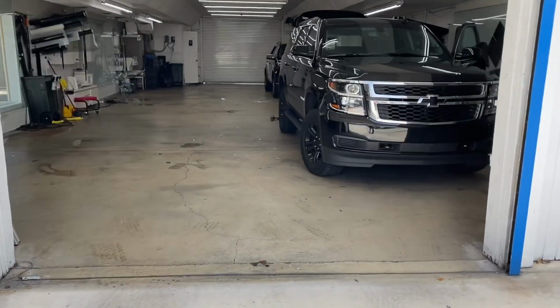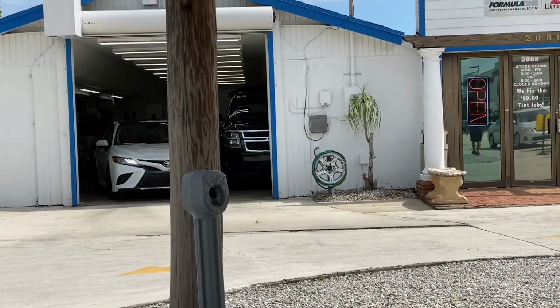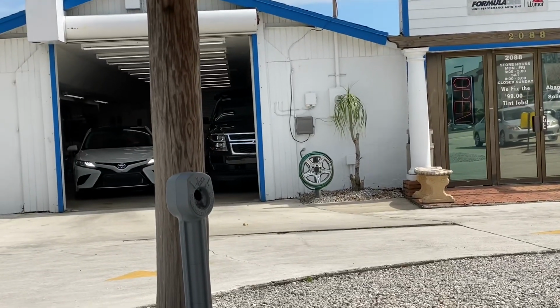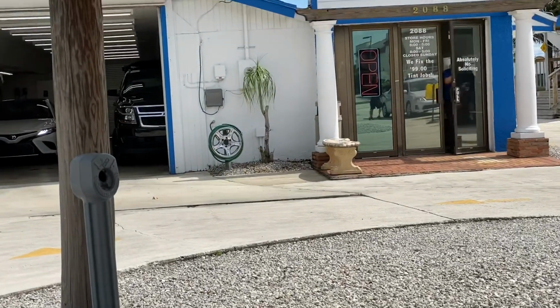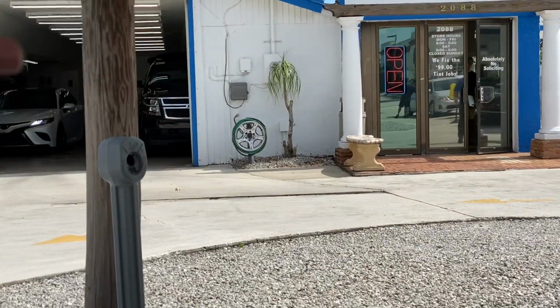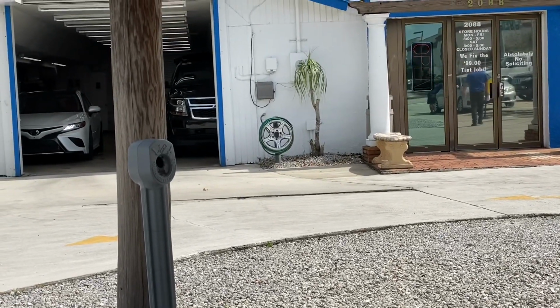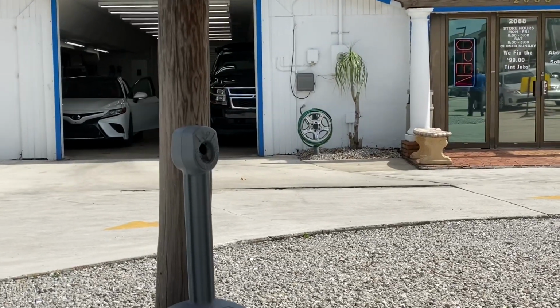You guys can see the Mamba sitting here in the shop getting done. So they're not messing around. They're knocking these things out left and right, man. I appreciate them though. They're taking a lot of time making sure they get everything done right on the truck. They got the strip on the windshield done and the rest of the tint around the truck, so it's gonna be interesting. Can't wait to see it when it's finished.